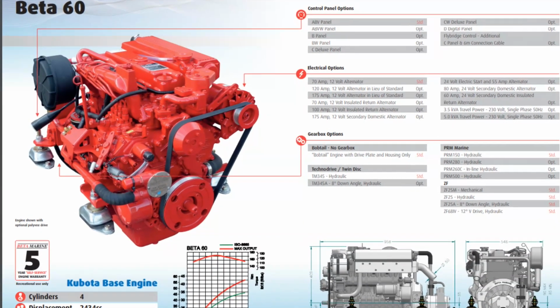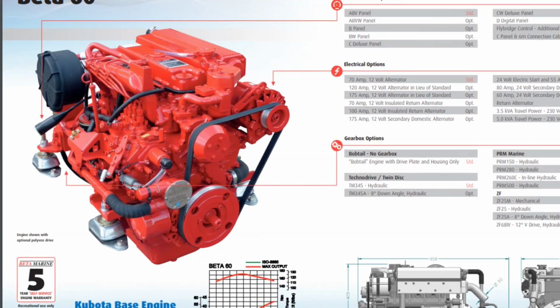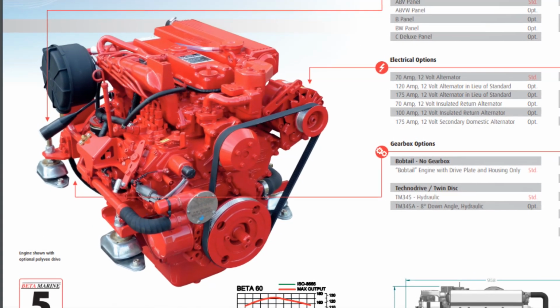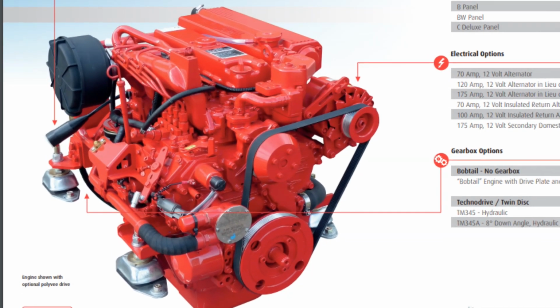And yes, so grateful to all of you. This week I was able to actually make the purchase on the new Beta Marine 60, and it's just the perfect engine, and I'm so excited. So let's look over how I've got it configured.